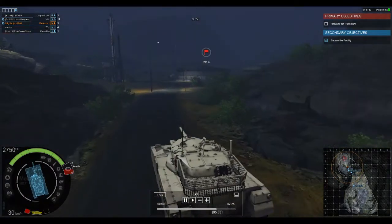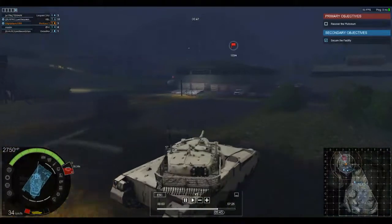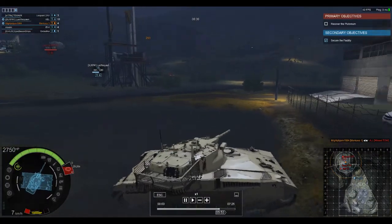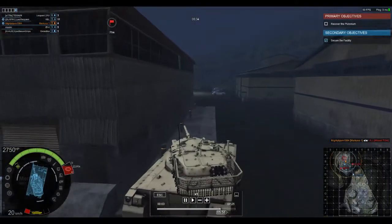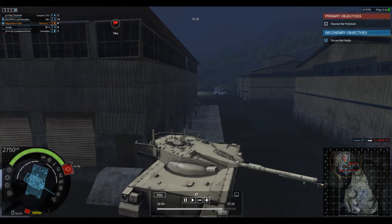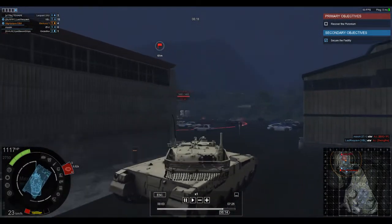It actually has, you don't see it here, an external 60 millimeter mortar, which I find kind of hilarious. And it's got two 7.62 millimeter machine guns for air defense, which you don't see here either, unfortunately. So yeah, very, very interesting. It borrows the tracks and the road wheels from the British Centurion, which, you know, they had extensive time with.